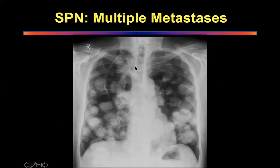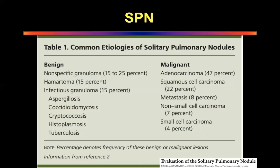And then of course, multiple metastases. This is not a single pulmonary nodule. This is multiple metastases. But sometimes in your clinical practice, you will have more than one nodule in the lung and you will not know what to do. So today I'll talk about what are the guidelines for multiple nodules in the lung. What should you do in that clinical scenario?